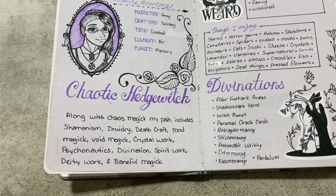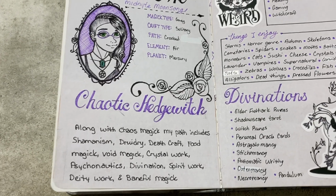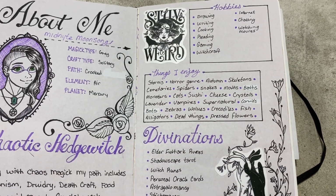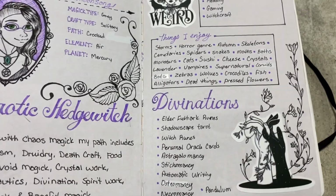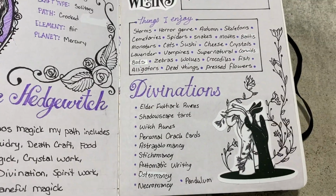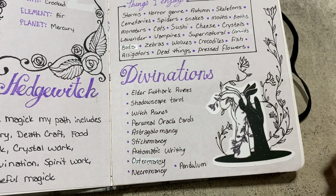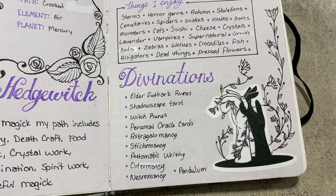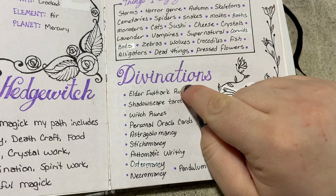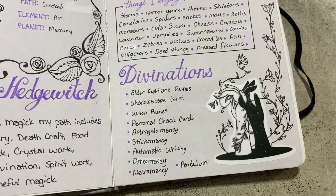Next, we have my witchy type and what I do within it. I decided to write hobbies and just a group of things I really enjoy. And then I really wanted to write down divinations. Now, as you can see, I practice a lot of different divinations. But my favorites are probably the one at the top, which is the Elder Futhark runes. And I also really like my pendulum.